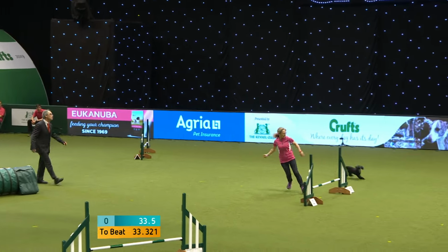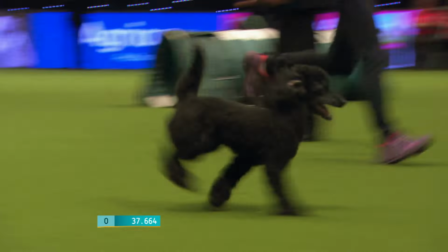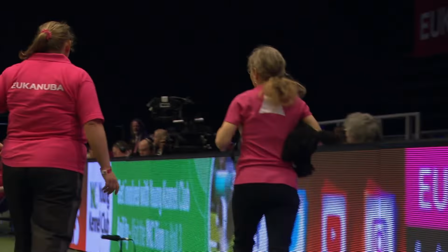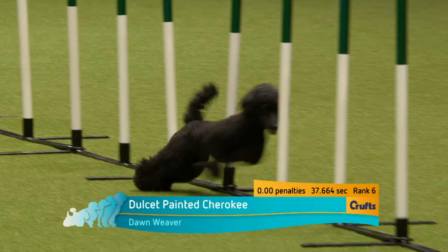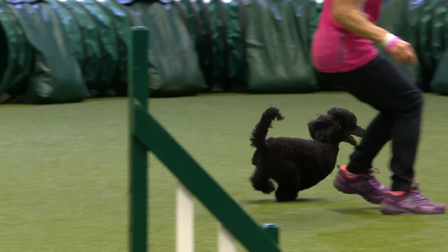33.3 seconds as we come around the back of 18. 2 to go, come on Dawn. It's a great run, 37.664. Another clear round goes into 6th place. So, ladies and gentlemen, that concludes our Crufts singles jumping rounds this morning. Bear with us, we'll be going straight on to the presentations.